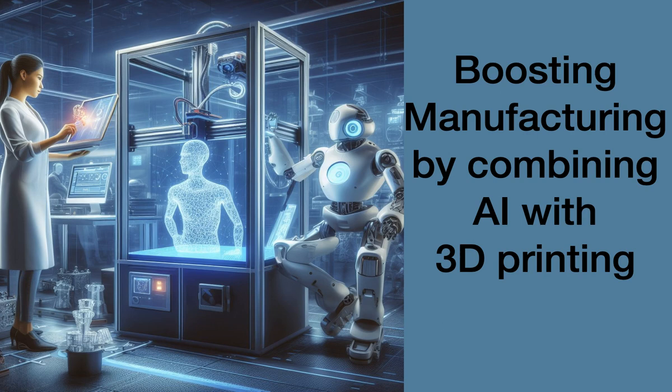This is achieved through a feedback loop, where the AI system uses the data collected from the monitoring process to optimize the printing parameters. For example, if the algorithm detects that the extrusion rate is too high, it can automatically adjust the rate to ensure the correct amount of material is deposited. The ability of AI to adapt and learn from previous mistakes is another important aspect.